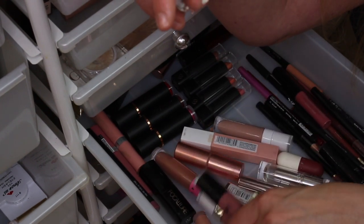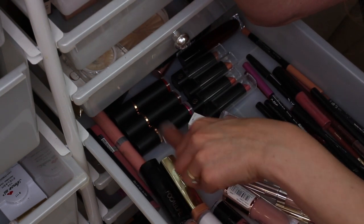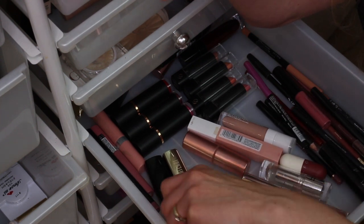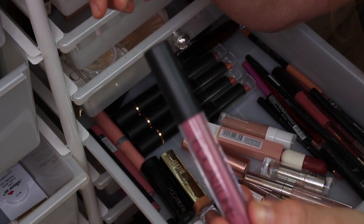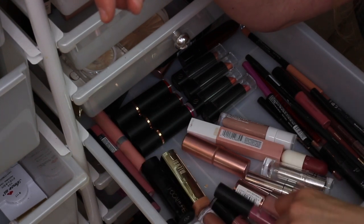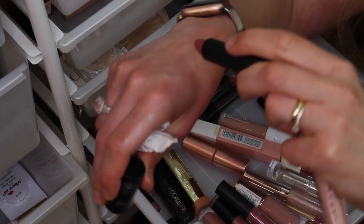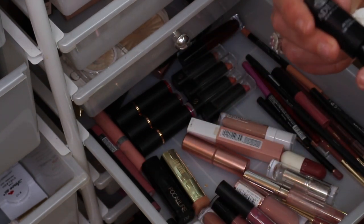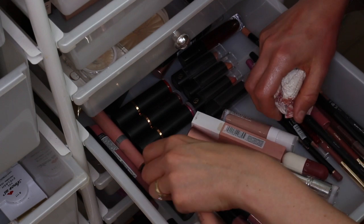So the neutrals here and here. Liquid lipsticks go to the side. Focalure is really nice liquid lipstick. It's kind of a mauve-y, purplish color. Really good. This one, a known brand from Boxycharm, I think, is a nice color. It's a very pretty lipstick, a neutral tone. So I can put it up here with my other maybes.